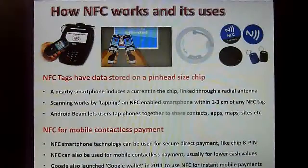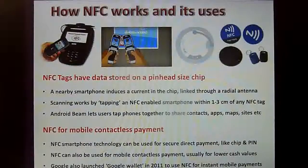Android phones are probably the farthest ahead of the game with NFC. Google, who own Android, launched Google Wallet in 2011 to use NFC for instant mobile payments, although Apple's iPhone 5 has also got Apple Pay.